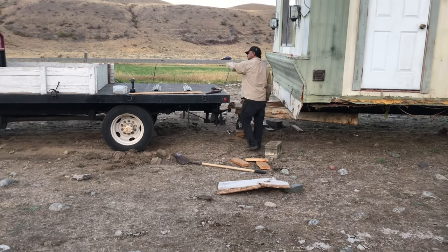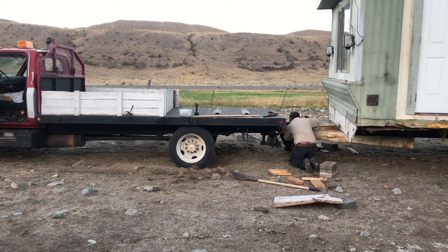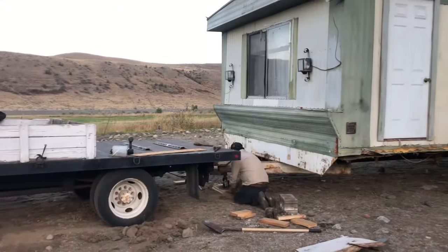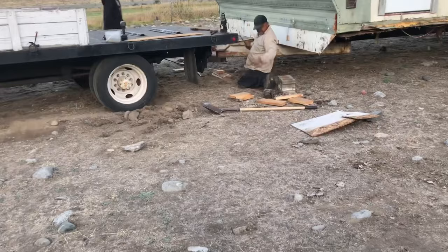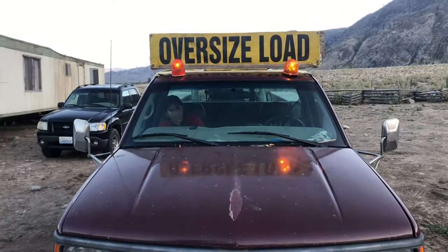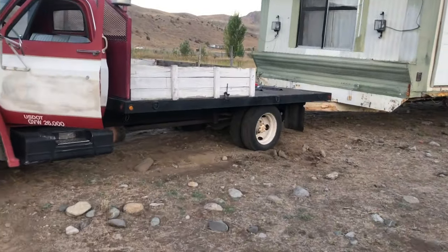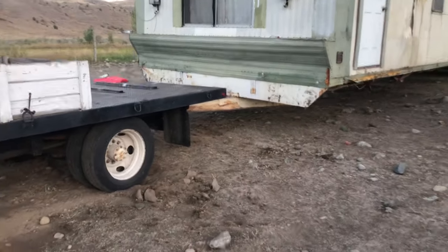Yep. I can't get the last jack out. I gotta lift it up a little. There, they got it. Okay, we got our lights going. They got the truck hooked up and they're putting the oversized load sign on the back. We got the tires all checked.